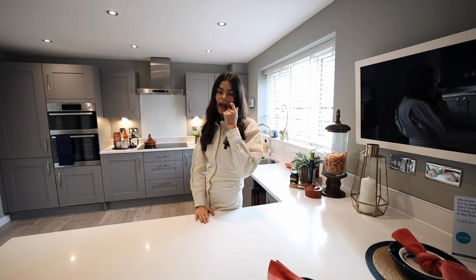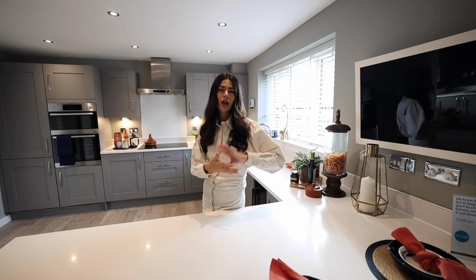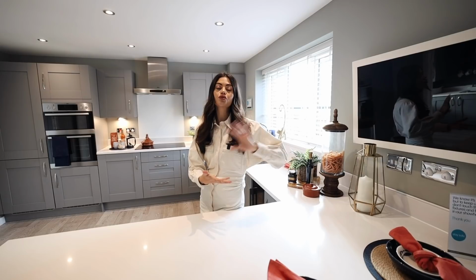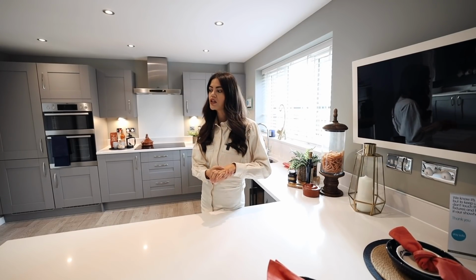I'll link down below, but really interestingly, Miller have this thing where you can almost design your kitchen, say if you're buying one of their homes, and you can see it online. They'll do a drawing for you. You can see online how it looks.